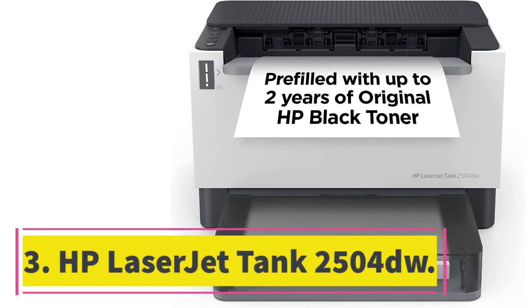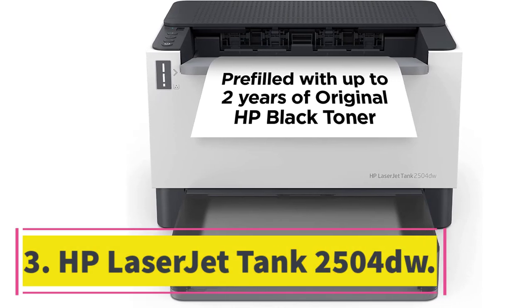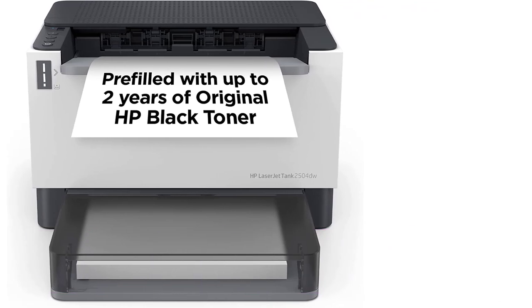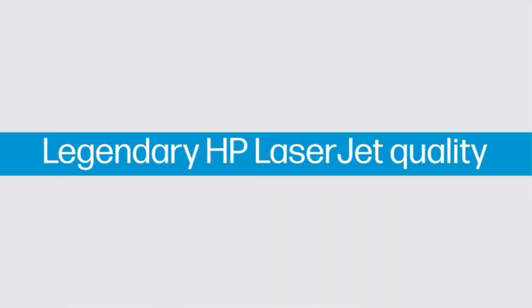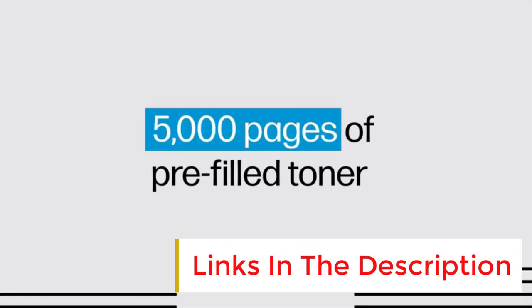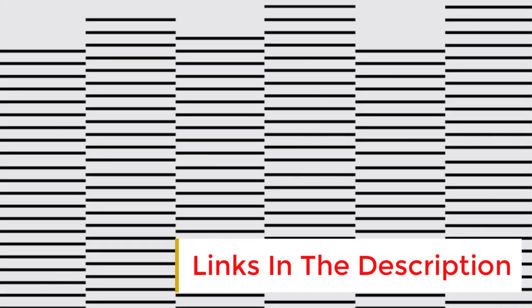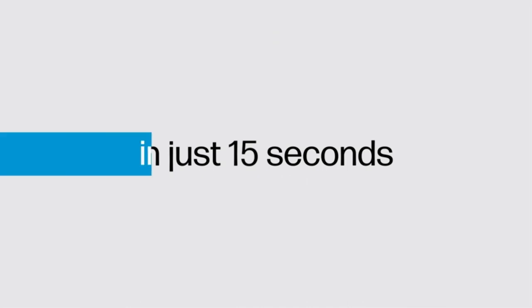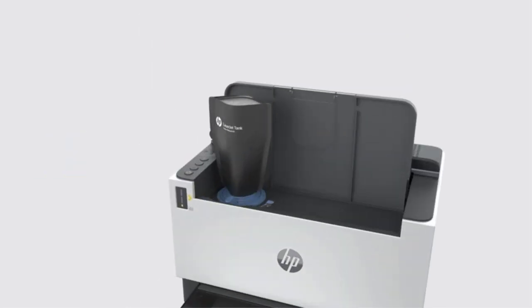Number 3. HP LaserJet Tank 2504DW. The HP LaserJet Tank 2504DW is another of HP's refillable toner laser printers. This single-purpose laser printer is similar to the HP LaserJet Tank MFP 2604 SDW, but sells for $100 less because it lacks the 2604 SDW's all-in-one capabilities. The 2504DW does just one thing: print, and it does it rather well.